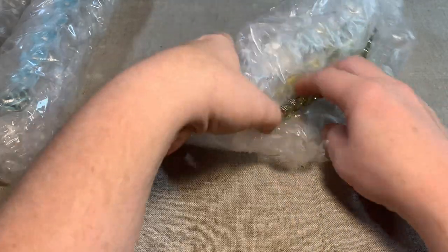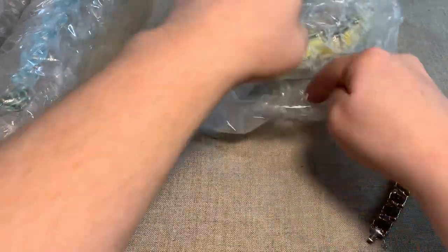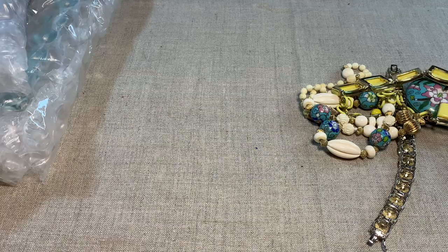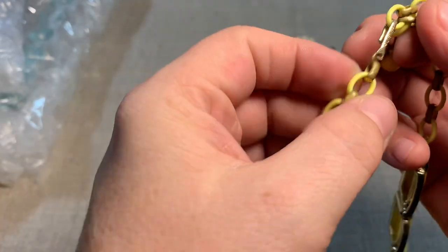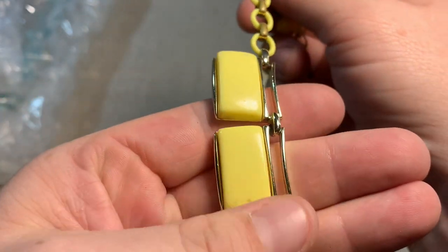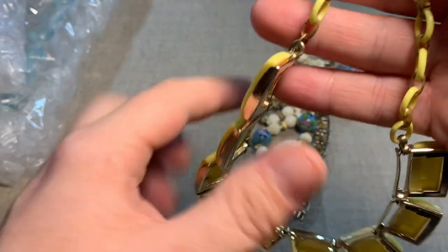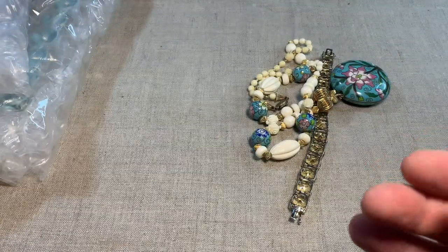All right, let's see what else we've got. Oh, pretty bracelet. Okay, so this is a thermoset. Oh, she's signed, Lisner. Okay. So we've got yellow. This is called thermoset. So a yellow thermoset necklace, looks to be in really good shape. Let's look at the back. Oh yeah, super clean. Very, very good.